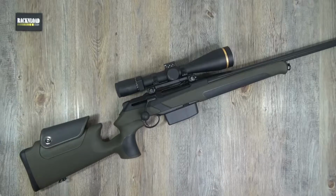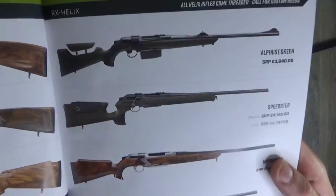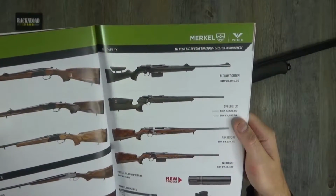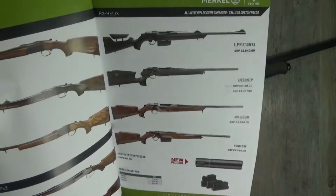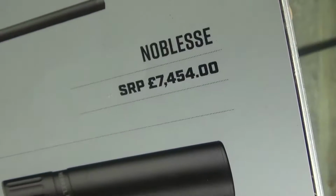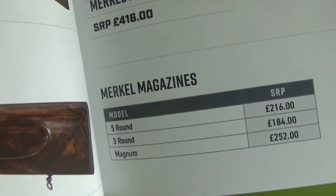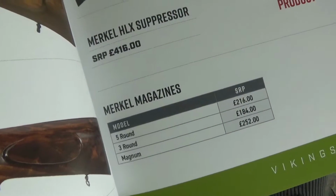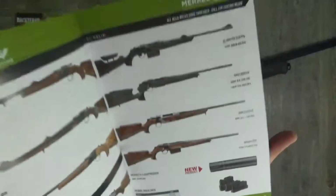Let me just show you the catalogue, kindly on loan from Viking, by the way. That's it, Speedster. Now, I don't really mention prices, but you can see them there. Yeah, not a cheap rifle, okay? This is a high-end rifle, especially when you look at the top line models, wha-ching! Look at the prices of the magazines. You guys moan about magazines for your ARs and stuff. Don't moan about prices. Seriously, 30, 40, 50 quid for a magazine ain't expensive when you look at them. Just saying.